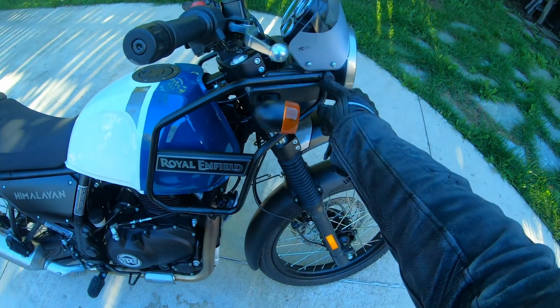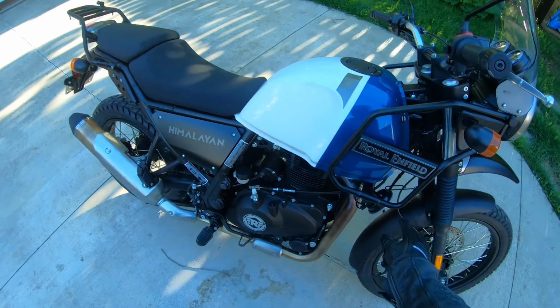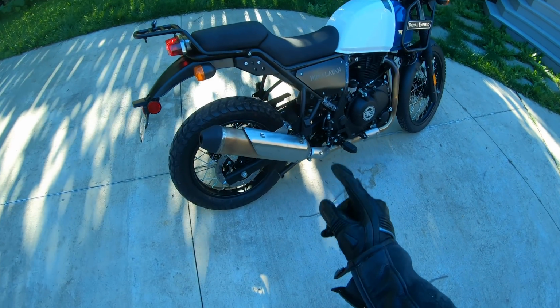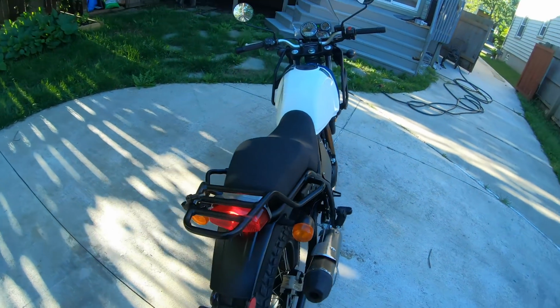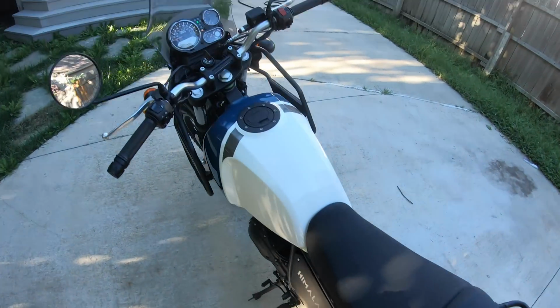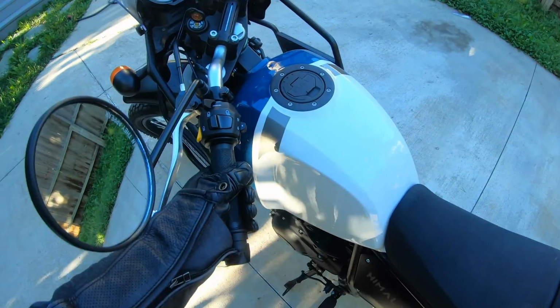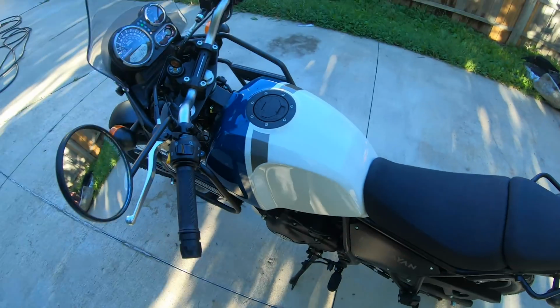Besides that, I love the racks. I've seen a bunch of people who put external gas tanks up here. Super cool. I wish my bike had panniers. I would love to take it on a camping trip, but hopefully soon. Besides that, I did a quick little ride yesterday just around the block. It's been raining for the last 3 or 4 days pretty heavily, so I haven't been able to really enjoy the bike as of yet, but a lot of fun.